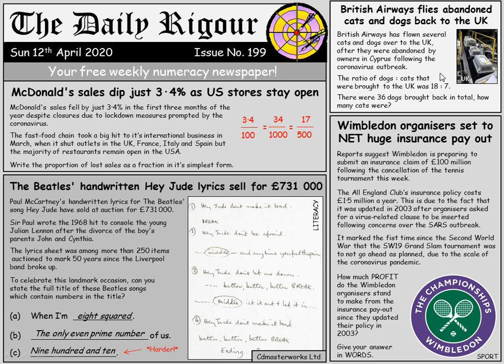So on to our UK story. I think this is really quite sweet. British Airways has flown several cats and dogs over to the UK where they were abandoned by their owners in Cyprus. And the ratio of dogs to cats was 18 to 7. So that means that for every 18 dogs there were 7 cats. And that's the ratio in its simplest form.